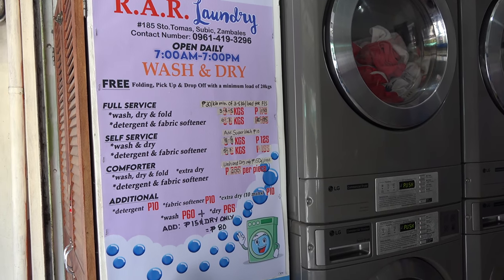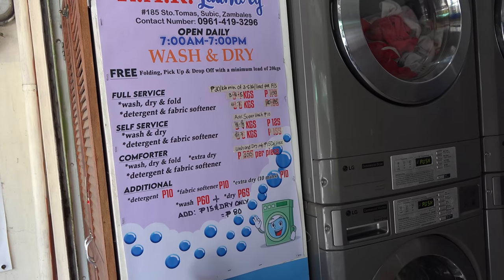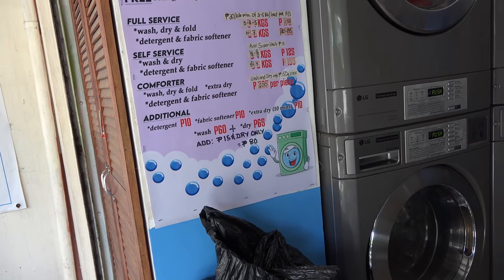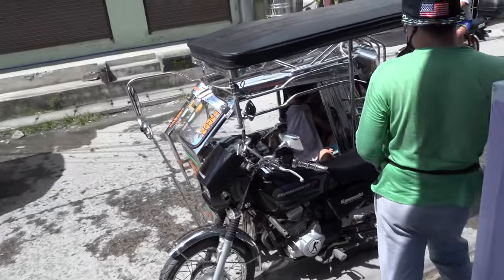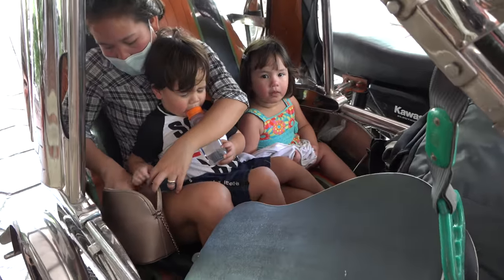That's about six US dollars. And they'll get them back to me in a couple hours, but I told them, hey, I'll come back on Saturday. Thank you very much. And it's right across from Magdalena Homes, next to this Sorry Sorry store. And look at these babies. Look at these beautiful babies.